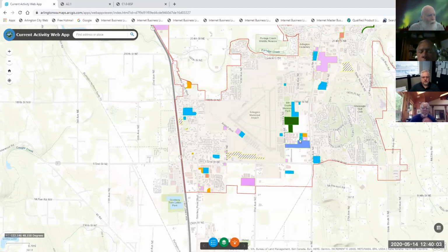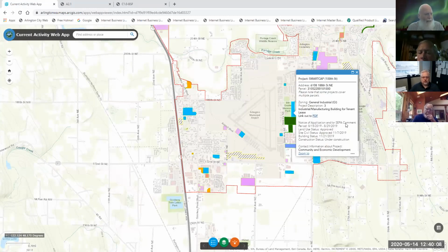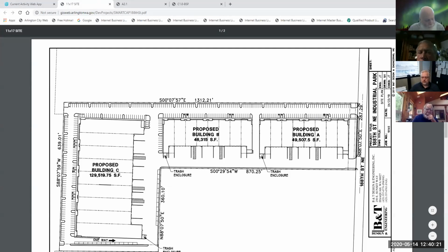They have a new project going on right now with three buildings going in. This is on 188th, just east of the ball fields at 59th and 188th. It will incorporate 94,452 square feet of buildings in these three buildings. Currently they're building the two here on 188th, and these two buildings are being erected now. This will be the third phase building.